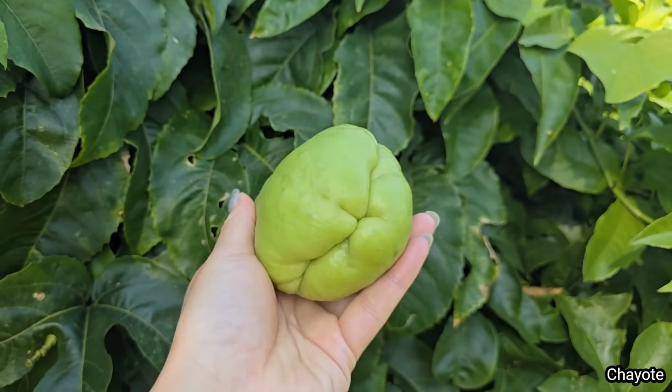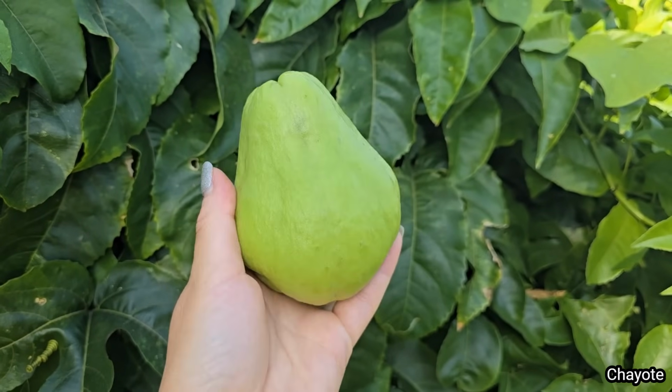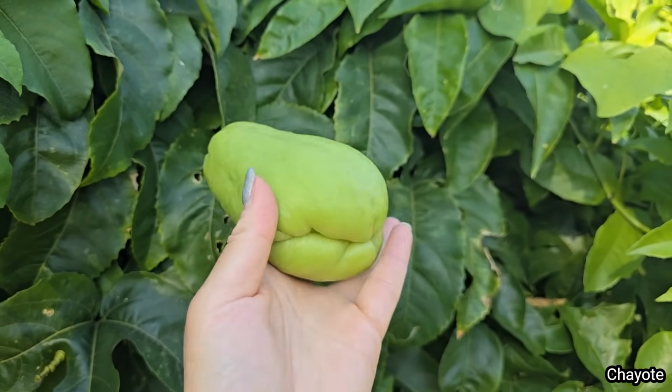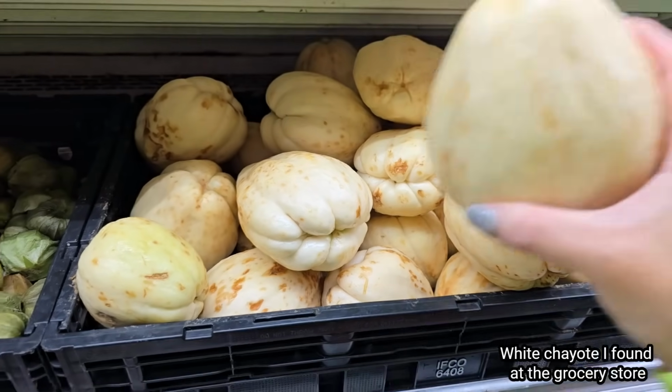The next special tropical crop I want to mention is chayote. If you struggle to grow squash during the summer, try growing chayote, also called vegetable pear, instead. Chayote has a crisp pale green flesh with a mild, slightly sweet flavor, perfect for roasting, sauteing, stuffing, or using in stews and salads. To grow it, purchase some chayote from the grocery store.